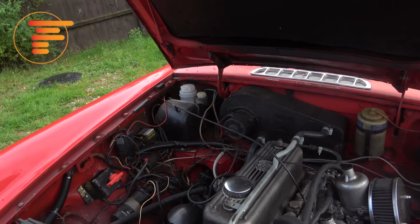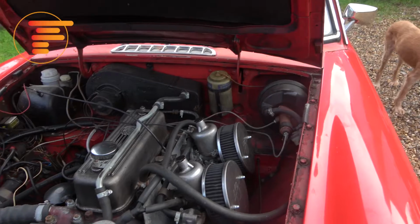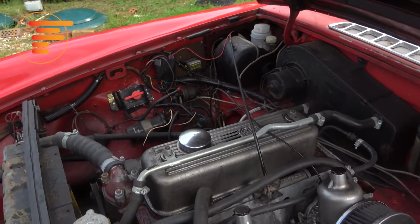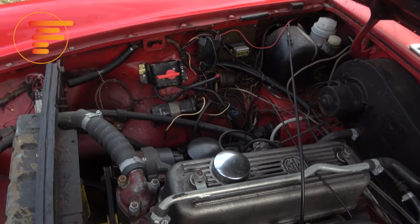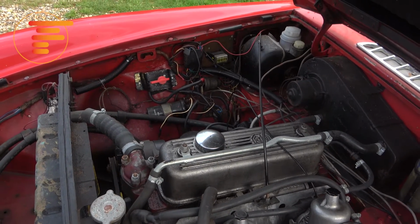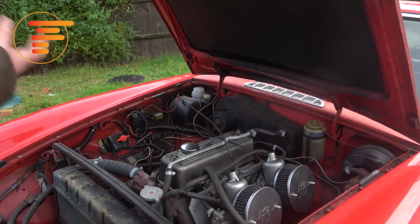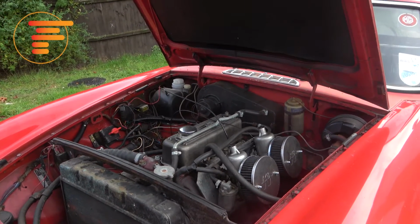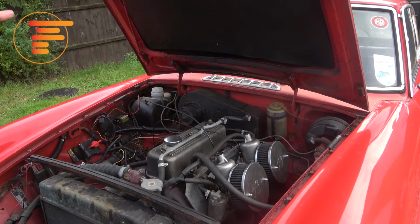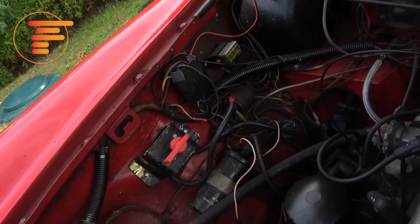The inner wings are really good. The engine, as I found out when I found that whole history file hidden under the passenger seat, had a replacement reconditioned engine back in 2009, and it's done very few miles since. So it's quite a healthy engine, I think, but we do need to go over it. It needs those carbs looking at, it needs all the rubber components replacing, and just a damn good service, I think.